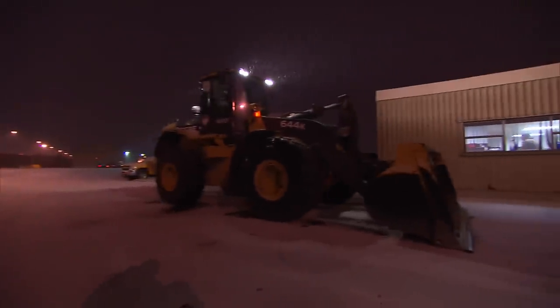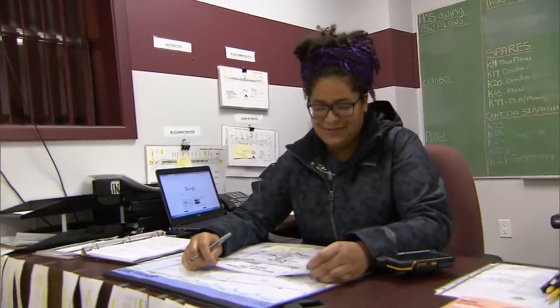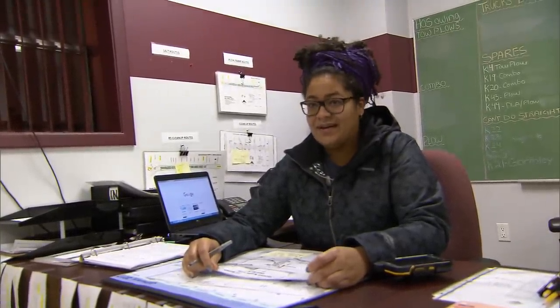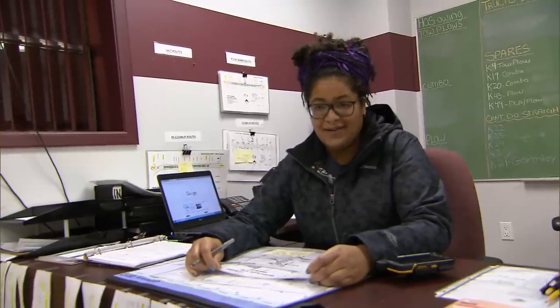There's a storm coming in, 10 to 15 centimeters. It's going to hit just for morning rush hour. So we're calling in all the salters first, and then we're calling in all the plows, and we're going to have some fun.